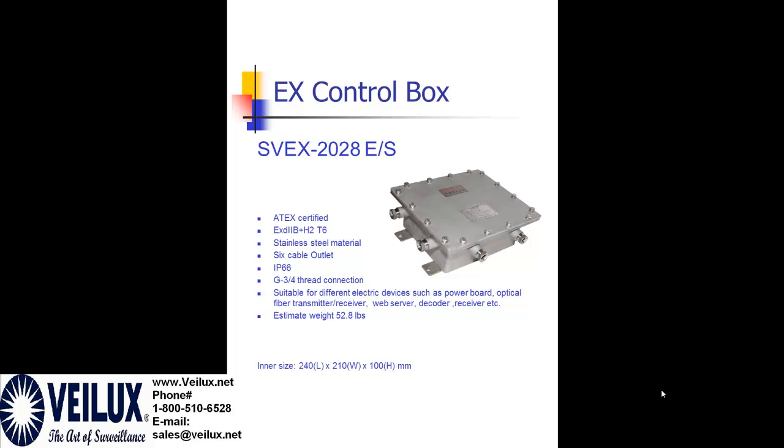The SVEX-2028E and S version. This is the telemetry box that is needed in order to work the system that we were seeing. It is ATEX certified, stainless steel material, 6 cable outlets, IP66, 3/4 thread connection, suitable for different electronical devices such as power boards, optical fiber transmission, web servers, decoders, receivers, and as we were talking, the telemetry board. The estimated weight is 52.8 pounds, and we have the inner size of the unit in millimeters down below.